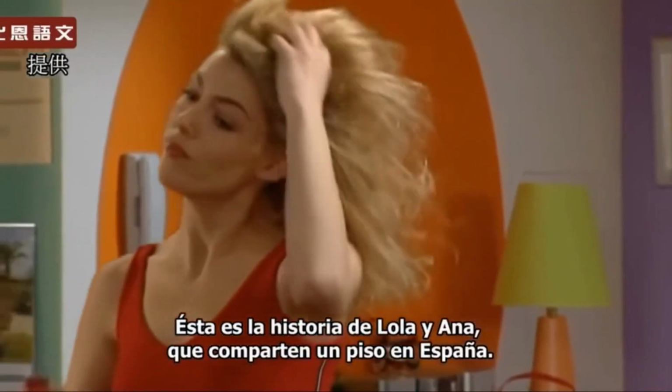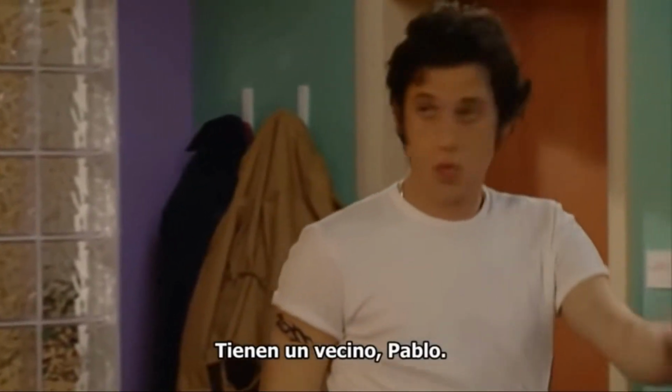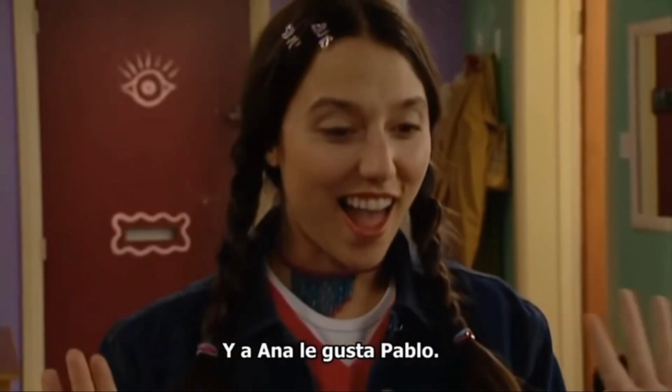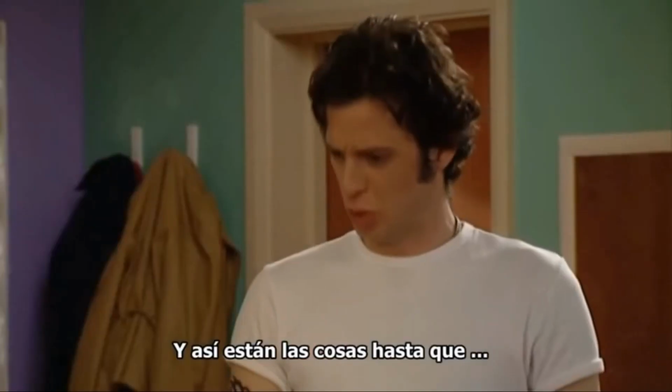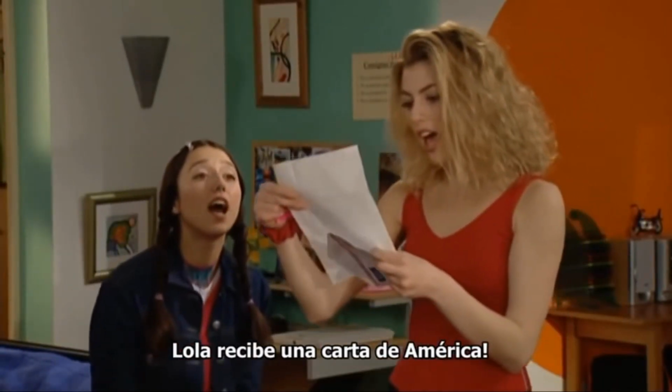Esta es la historia de Lola y Ana, que comparten un piso en España. Tienen un vecino, Pablo. A Pablo le gusta Lola y a Ana le gusta Pablo. Y así están las cosas hasta que Lola recibe una carta de América.